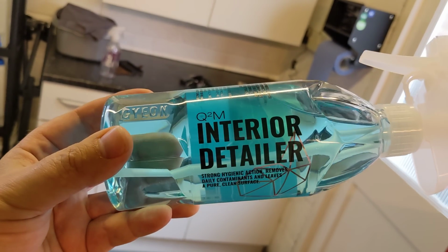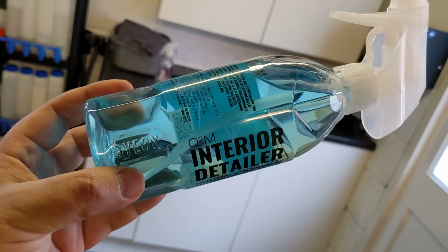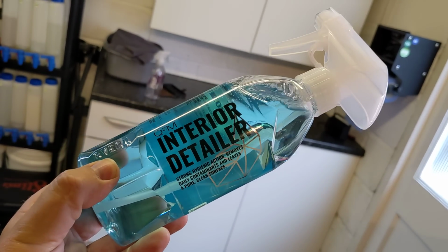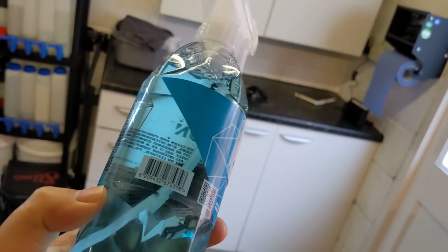Interior Detailer by GYEON. We're going to review this, guys. So it costs about 12 or 13 quid for 500 mil, and about 20 quid, I think, for a litre.